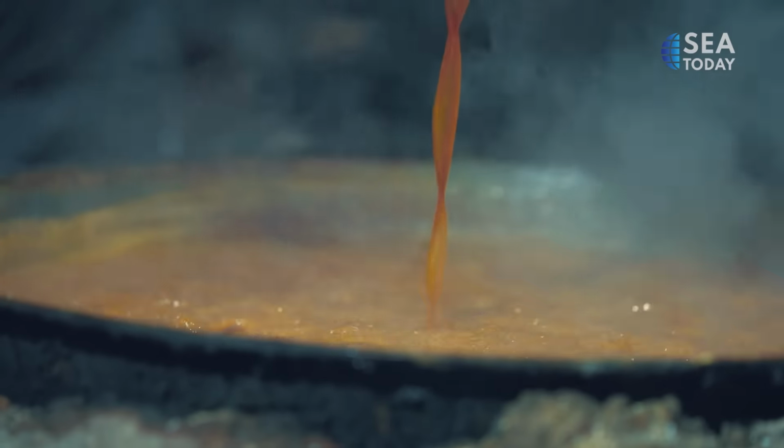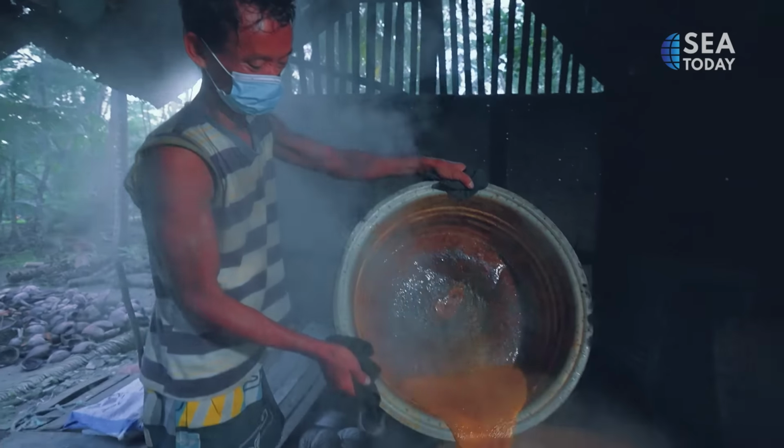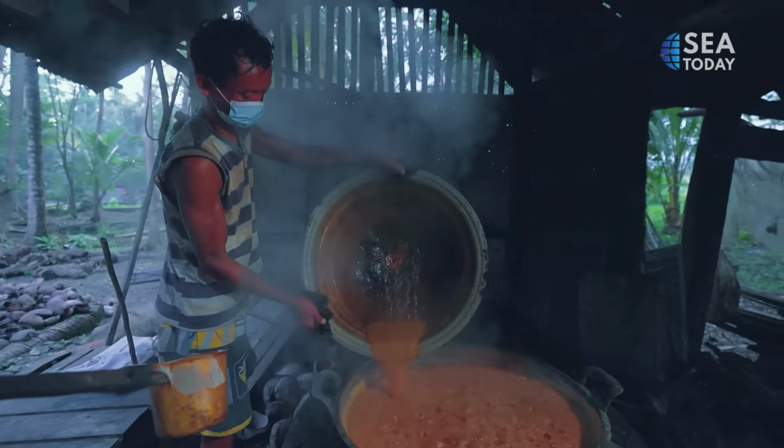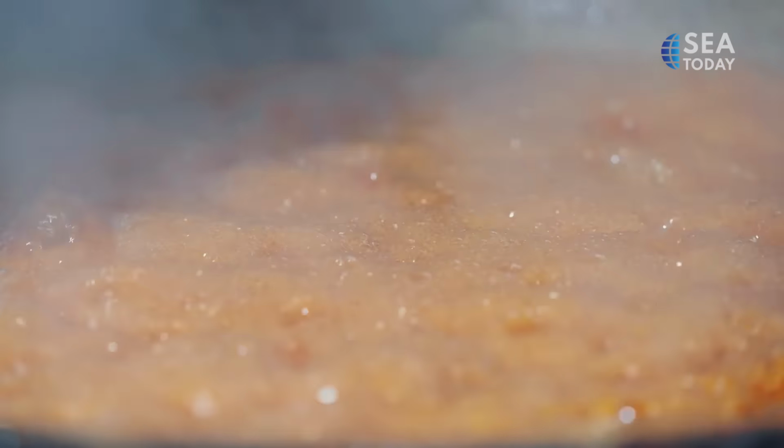Last year, when the pandemic was at its worst, the coconut sugar price dropped way down to 7,000 rupiah per kilo. Thankfully, nowadays the price is steadying.